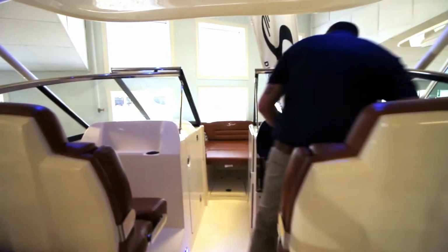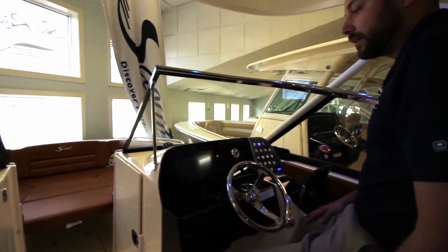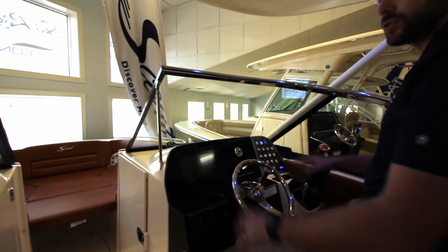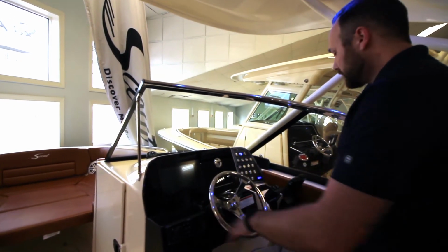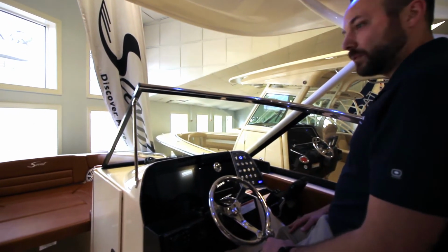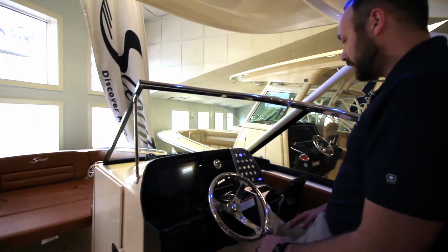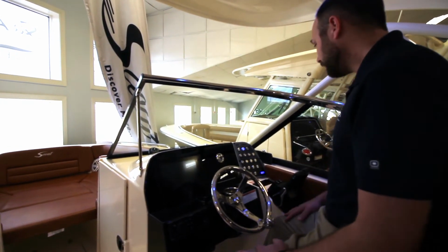Heading up to the helm here, it's really set up awesome for the captain. You have a Garmin chart plotter that has C-zone. You can really control all the features and benefits of this boat and lighting and all that kind of stuff. Fusion stereo. You have dual Yamaha 150s. Really helps the captain with docking this boat, having the 2 motors when you're coming in from your fishing trips or your parties or whatever you were doing.